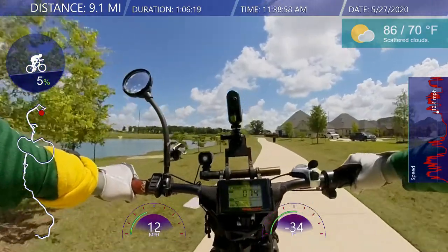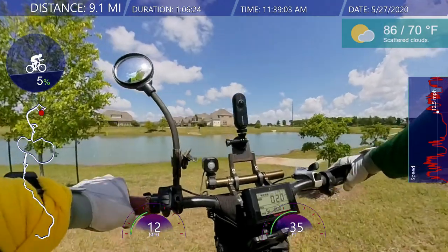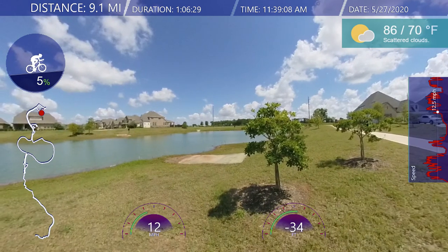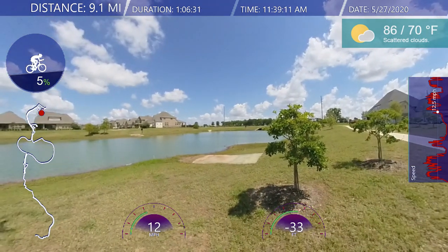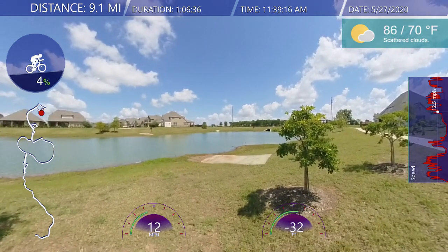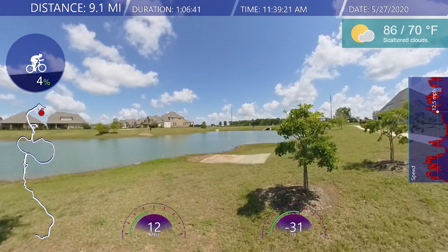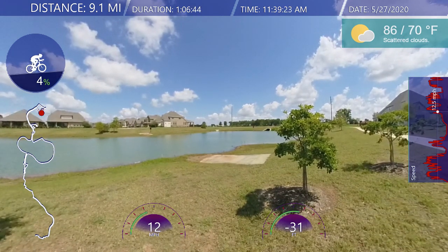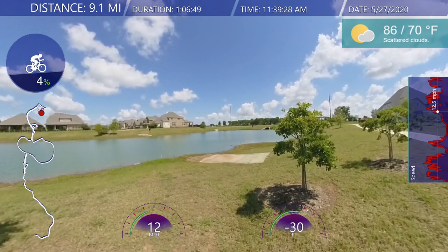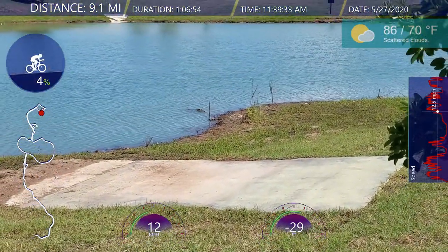I see an alligator. Oh yeah. See that alligator right there? I don't know if you see it. But right there. My first alligator sighting. It's a small one. I stopped just to see the alligator. Let me see if I can zoom in on my camera right here. I don't know if you see it. Right there.